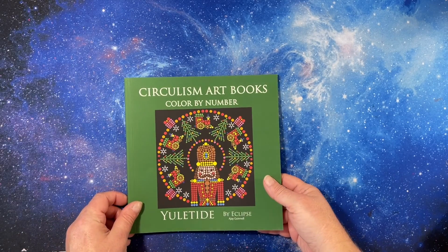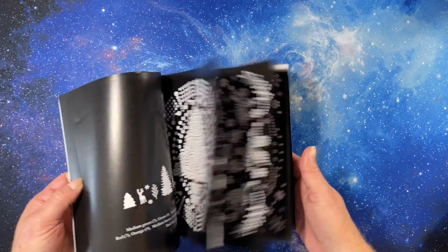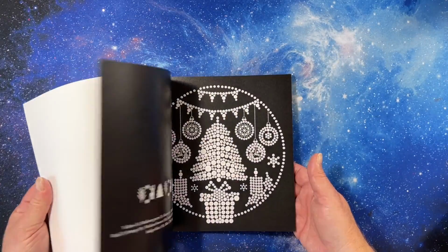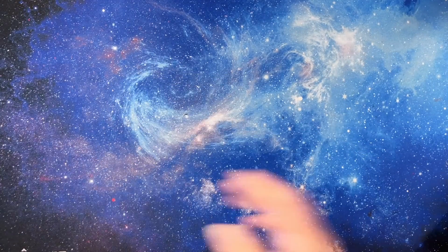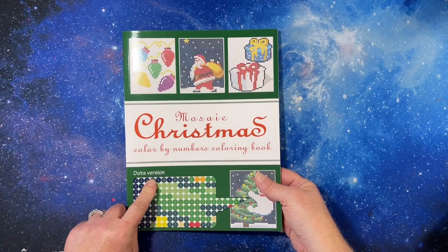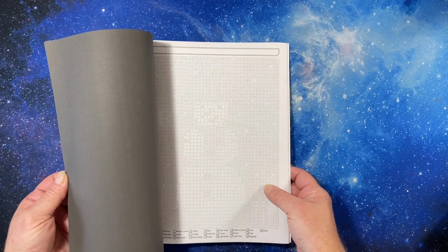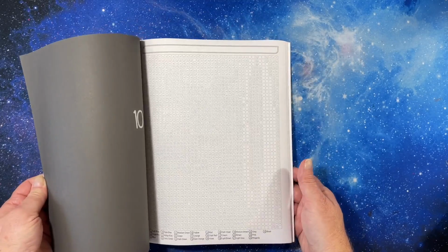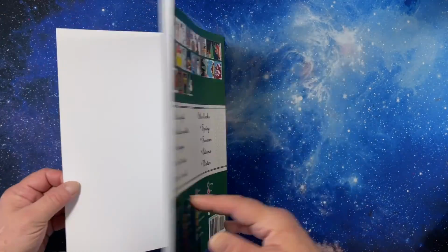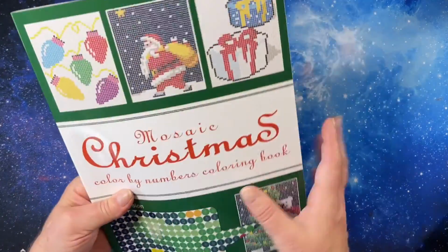Circulism Arts books, color by number, Yuletide. I don't think I colored anything in here, did I? Nope. I have Mosaic Christmas Color by Number dots version. So this is kind of dots. I haven't colored anything in here, but this one's by Jennifer Rowling, Bright Ideas Paper Publishing, which I'm a big fan of.